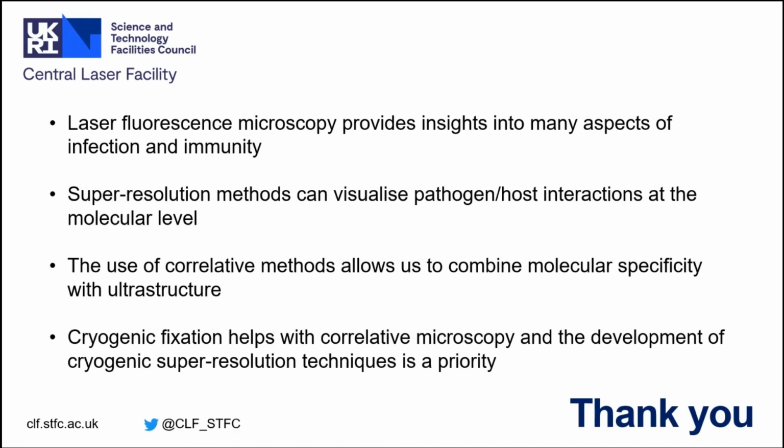And really just a note for the future, and something that we're trying to do here: if we fix things cryogenically rather than chemically, that makes our correlative microscopy job a lot easier. But it's still difficult to do super resolution techniques at cryogenic temperatures, and that's a priority, to get closer in resolution between the optical technique and the EM technique. And that's something we're working on here at the moment.